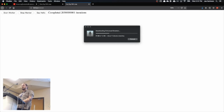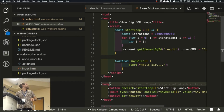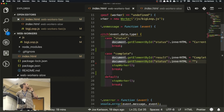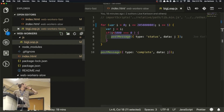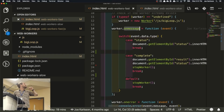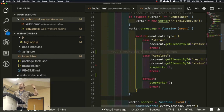I think I can show you kind of what that looks like. Let's take a look at my example here. The postMessage, you can do in the main thread, like window.postMessage. This is an example of my thread posting a message to the main thread, and we're receiving that with this onmessage handler here. So you can do worker.postMessage from here to send data to the worker.